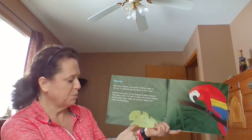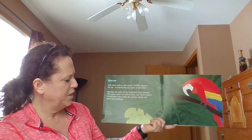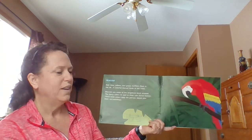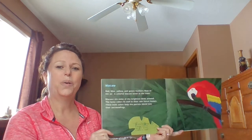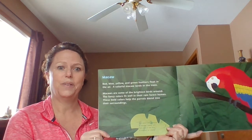And our text box. The white skin around the macaw's beak will turn red if he gets angry or excited. Ooh, I'm glad it's white right now.